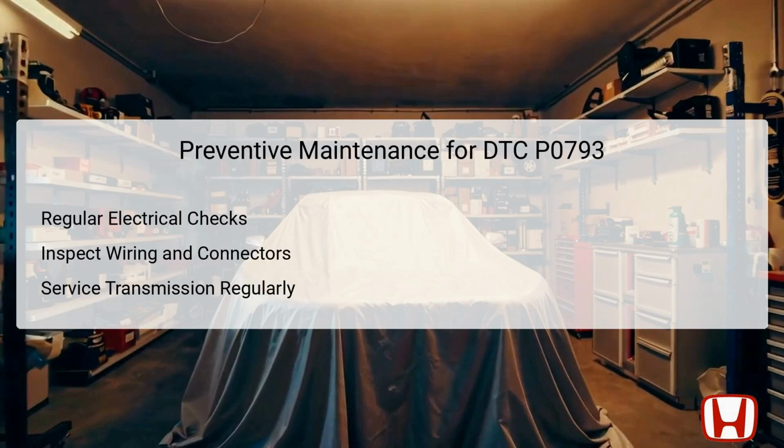Preventive maintenance plays a critical role in avoiding future occurrences of DTC P0793. A key aspect is to perform regular electrical inspections, which can include checking wiring conditions, connectors, and terminals associated with the intermediate shaft speed sensor and the transmission system. Monitoring for corrosion, wear, or damage ensures robust electrical communication, crucial for sensor performance.